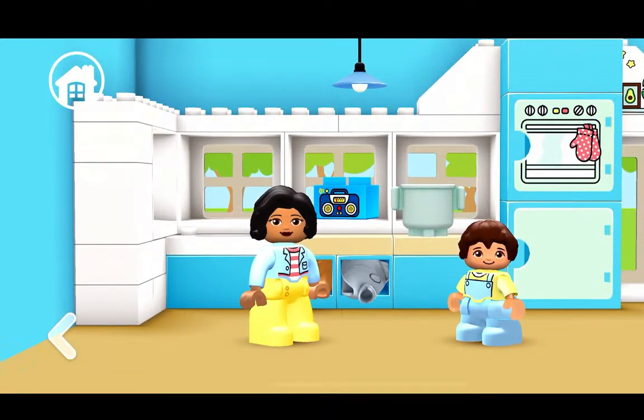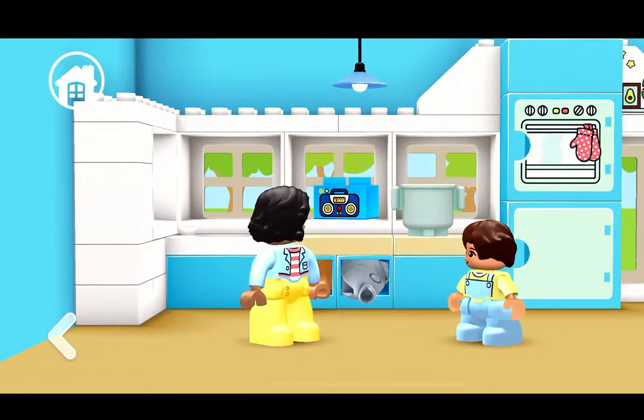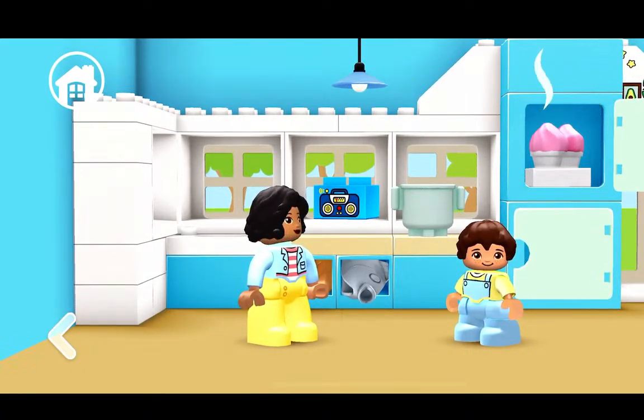Hello, our little friends. Today we will visit Lego family. Hello, it's mama and son. And there is a kitchen. What is that delicious smell? Maybe it's a cupcake in the oven. Oh, super smell. Can we help you cook something?